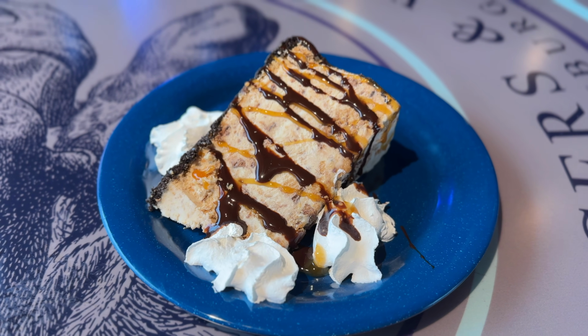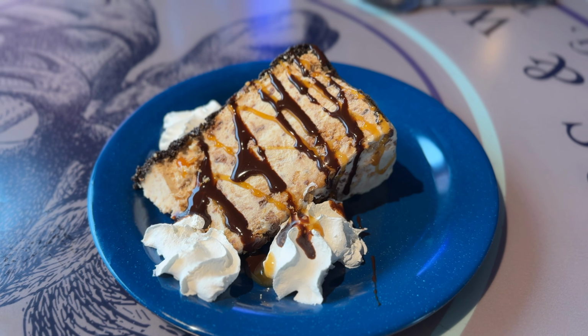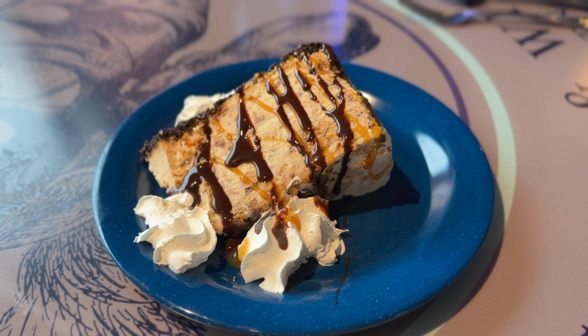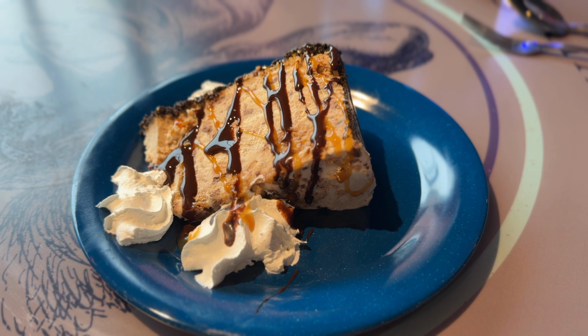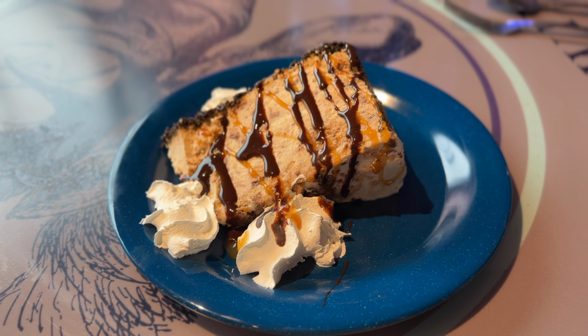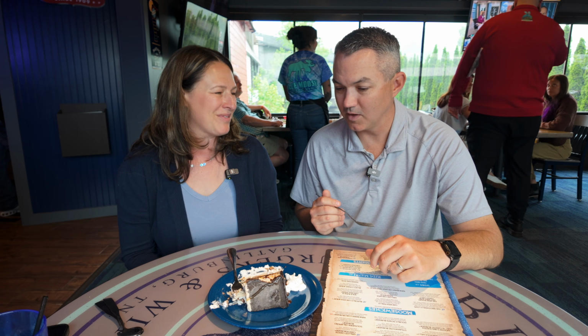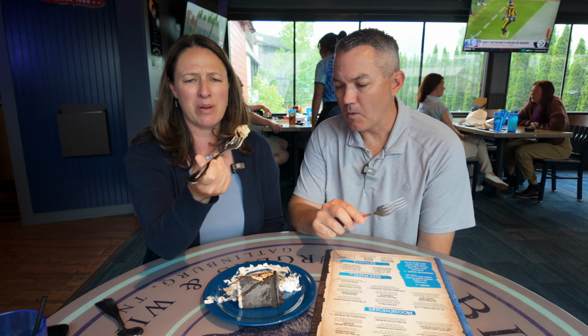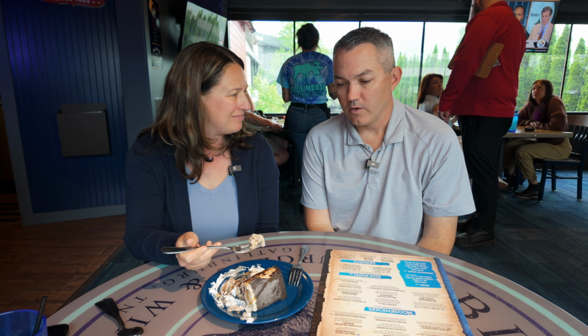It's just vanilla peanut butter ice cream, and every bite I take, there's a pop of a peanut butter cup, and it's just that nice, crunchy surprise of peanut butter cup in the ice cream with the Oreo cookie crust. It's delicious. I'm really enjoying it. Me too. I think I'm going to enjoy one more bite. Just one more. All right, last one, for real. Since we can't take it home, might as well take another bite.